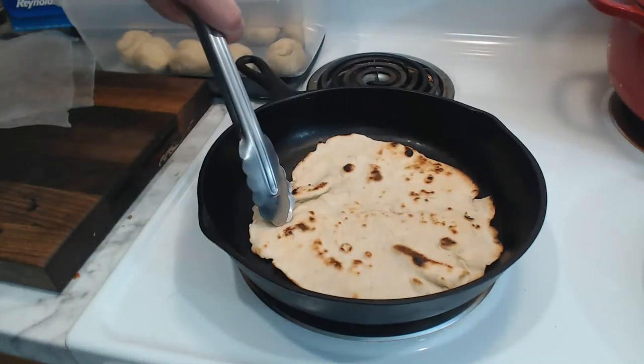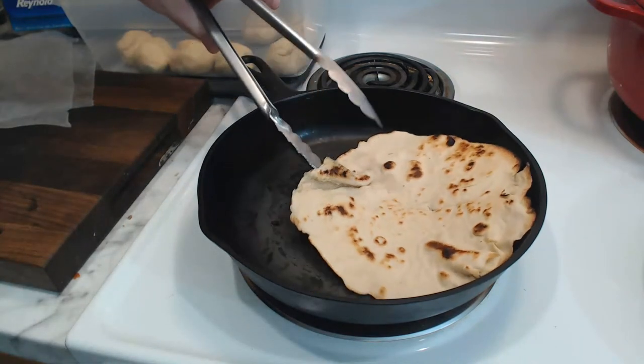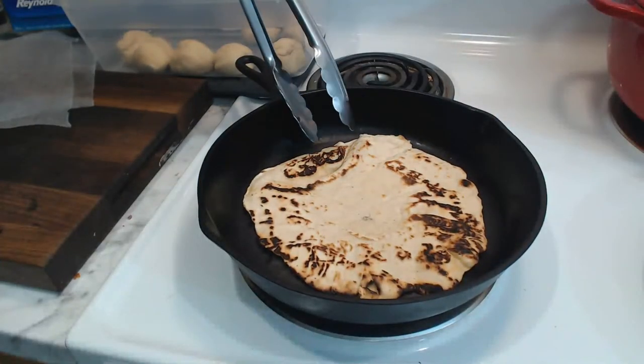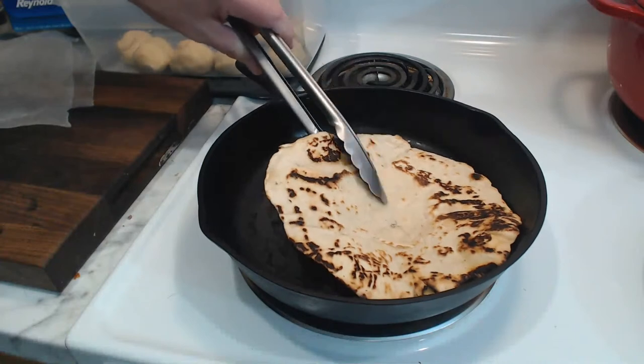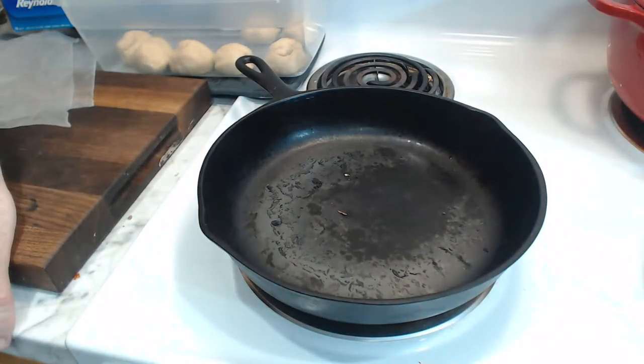Not only do they have a nice selection of Lodge cast iron, but as part of their tourist attraction, they have an antique section in their basement where they do indeed have some really, really nice stuff on display. You know, we're talking cast iron really from the Civil War era.